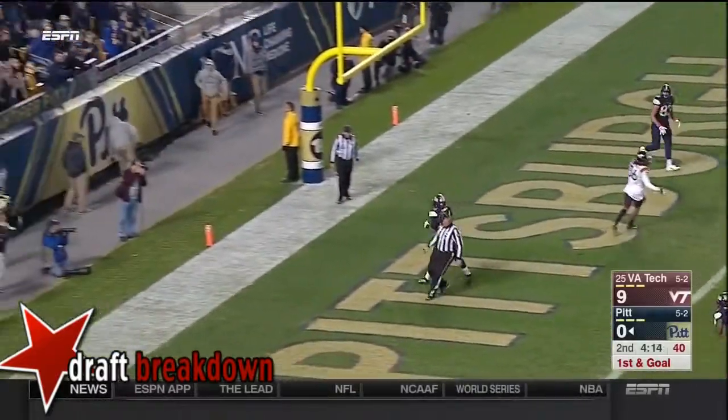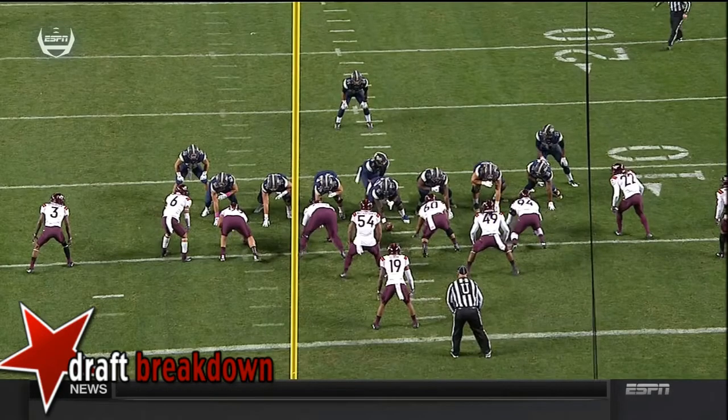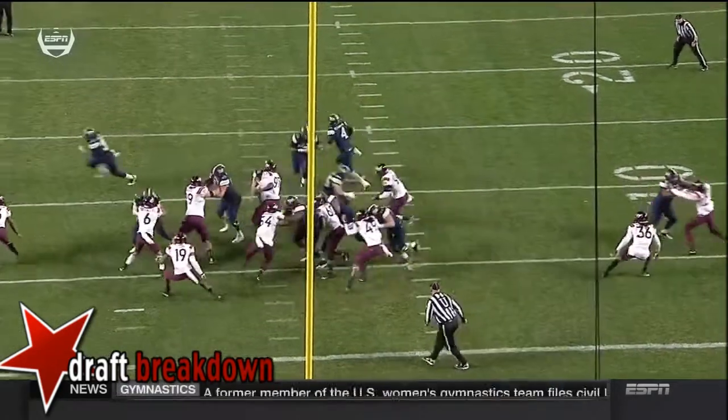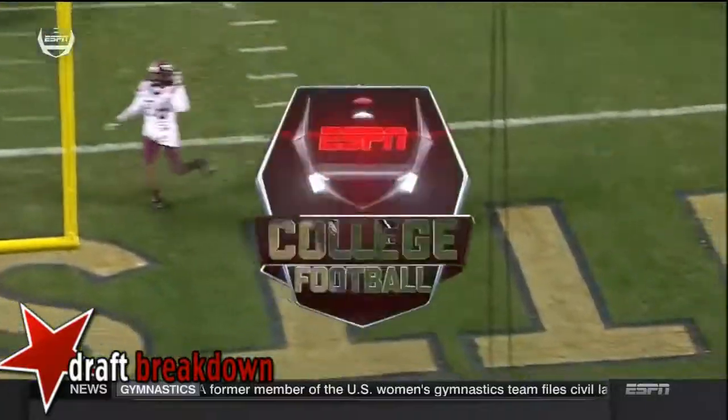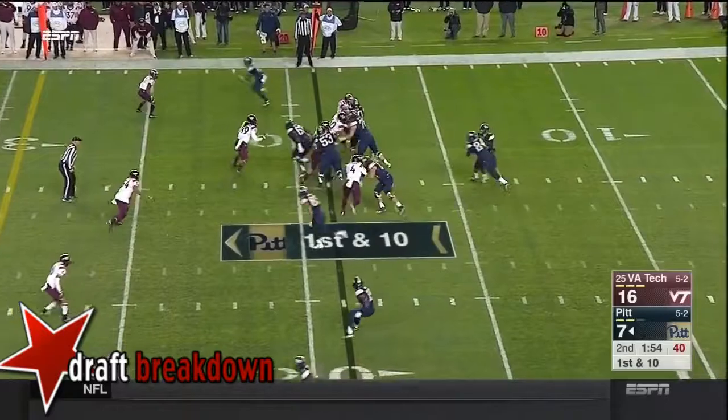Conner, touchdown! Block on the backside against Trayvon Hill right here. They're kind of running the zone stretch forward to the front side of the play, and huge loss, I think, early here for the Pitt D. They are not typically a hurry-up style offense.